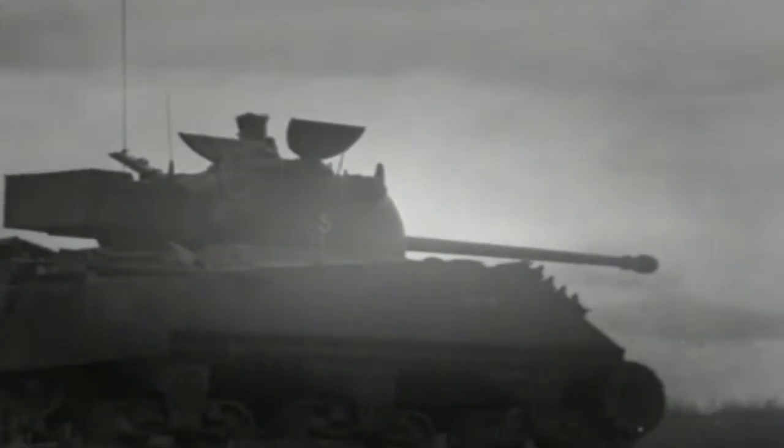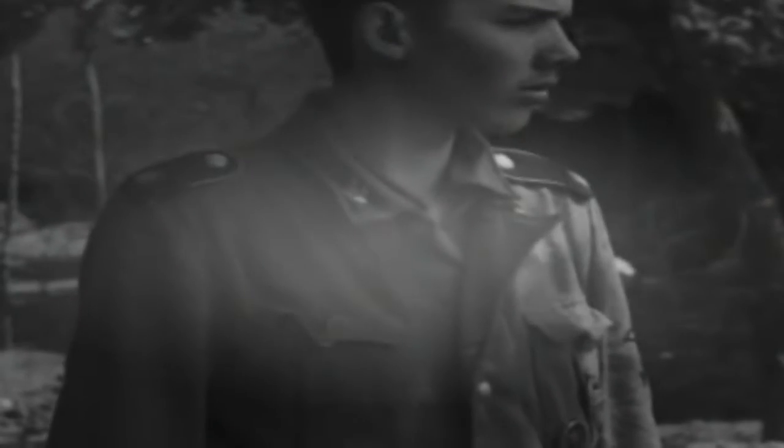But with the arrival of 2 more British tank divisions, sheer force of numbers enabled the Shermans slowly to win many of their objectives. The trickle of German prisoners captured became a flood. These shattered men were from some of the finest units of the German army.